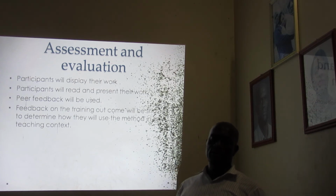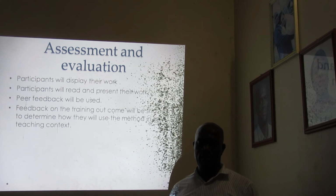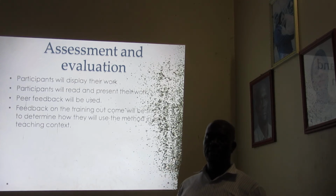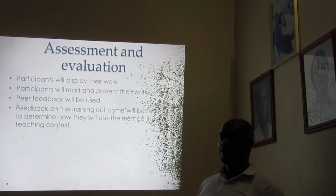For assessment and evaluation, participants will display their work, right? And then participants will read and present their work. Then there will be peer feedback from their peers, and the training outcomes will come from the survey, and everybody will give their feedback. That way, we'll start getting the evaluation that is going to be goal-oriented from the goals that everybody sets at the beginning of the lesson.